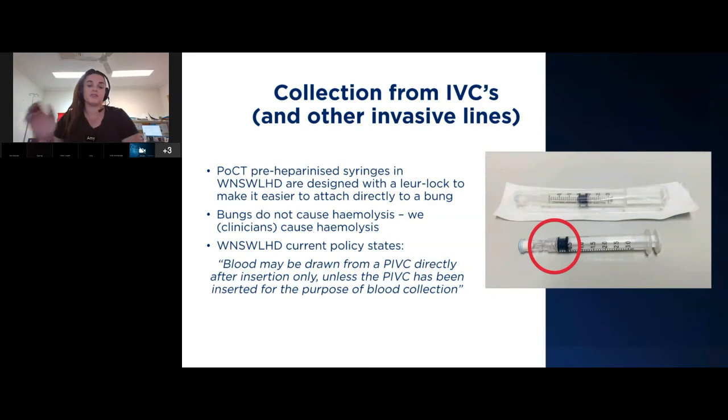Now, the last thing I always stress to people is just to check with your local cannulation policy in your LHD as to what their rules are around drawing from lines. So for example, I sit here in Western New South Wales and our policy is a bit wishy-washy. It says blood may be drawn from a PIVC directly after insertion only, unless the PIVC has been inserted for the purpose of blood collection. So it is well worth going and having a look at what your guidelines state in terms of drawing from IVCs.